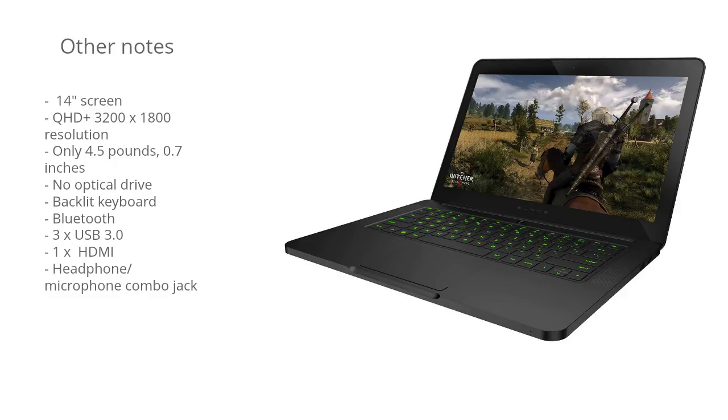And you also get that awesome 3200 by 1800 QHD resolution. So you get extremely high pixel density. And this also increases your multitasking capabilities, because you can just see much more on the screen at the same time, so you won't have one small window taking up a large portion like you see with those low resolution screens. There's no optical drive with this model.